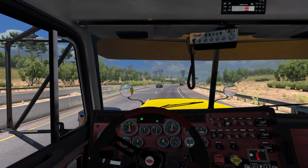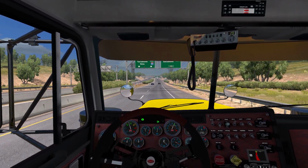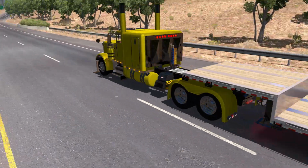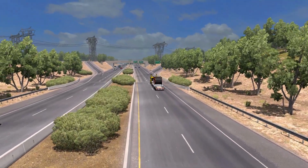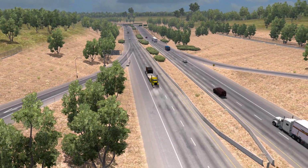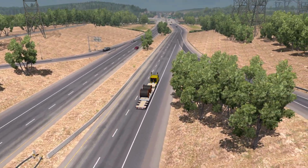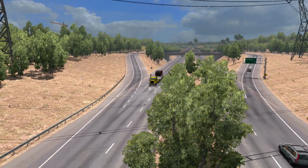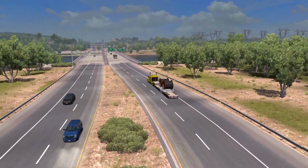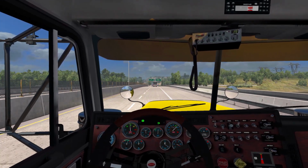Yeah, I wasn't doing too well driving in third person. Let's try it again. I do like how this trailer looks.